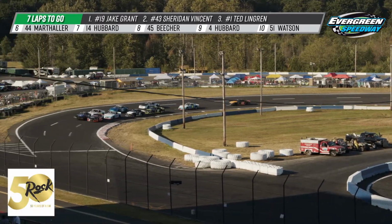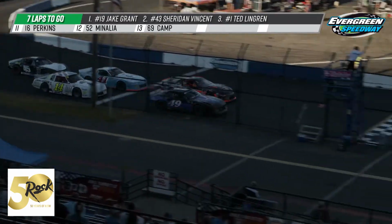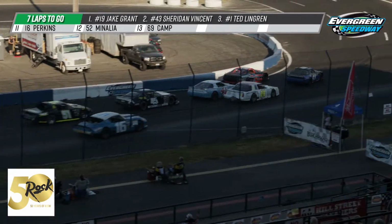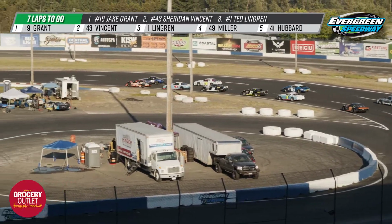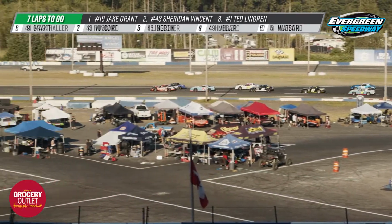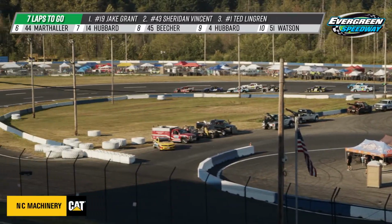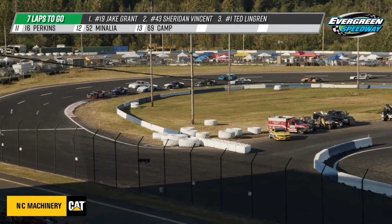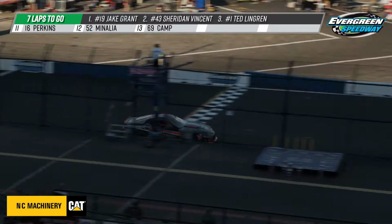So Ted Lindgren on the low side, Calvin Miller on the high side, then a couple of Hubbards right behind them, the 14 of Colin Hubbard and the 41 of Mark Hubbard, as we are green flag racing here once again. You see Ted Lindgren, no surprise there, going to keep and hold on to that low side. The 49 Calvin Miller is going to get stuck in that high side. You almost saw Mark Hubbard able to take the low side into turn number 3, but great job there by Calvin Miller, able to close the door on the 41 car as they head down the front stretch.